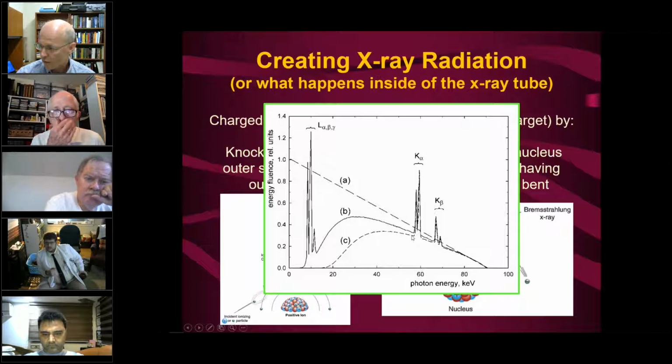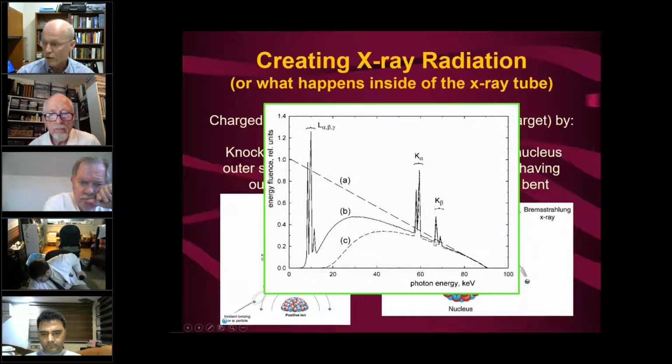So what's coming out of the X-ray tube that'll actually be hitting you laying on the table probably looks something like this. You've got some maximum, you've got some characteristics here from those electrons that were knocked out and new ones falling into those orbitals. And then you've got your Bremsstrahlung that's been attenuated out.